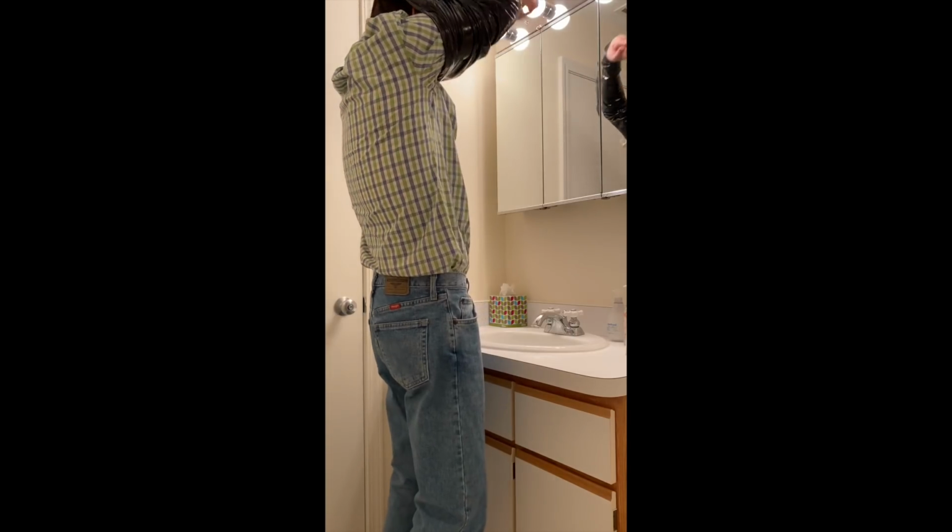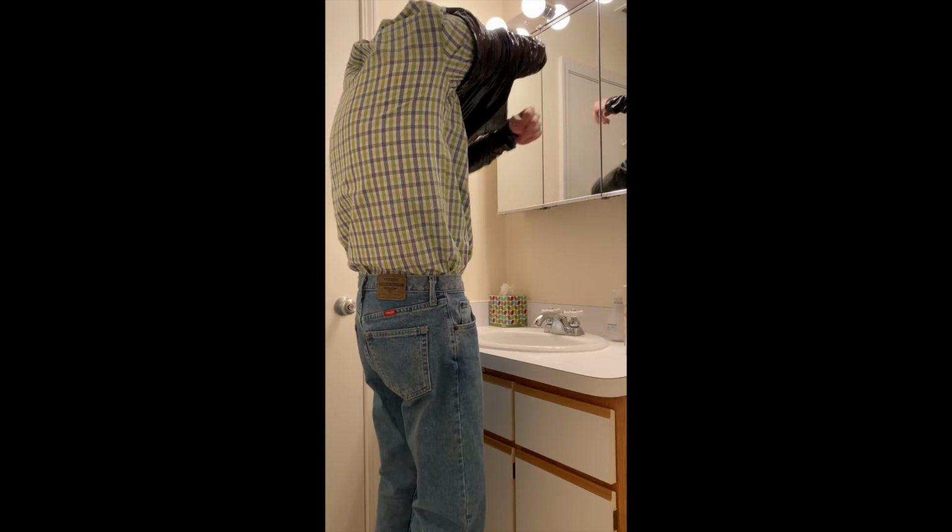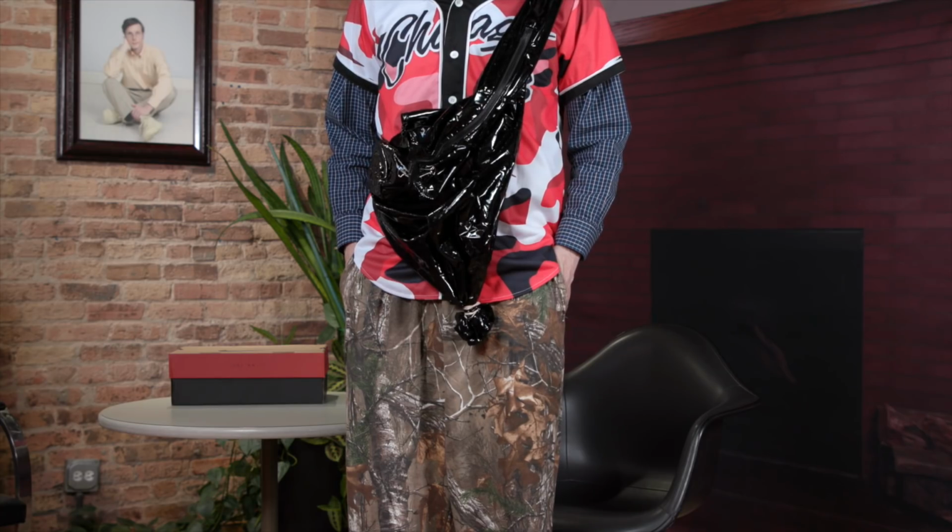I do have bad news about the shiny leather sweatshirt. It was way too tight, but I do have good news. I was able to turn it into a really cool bag. Everything just came together perfectly.